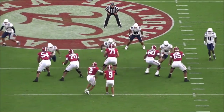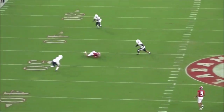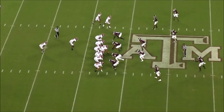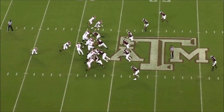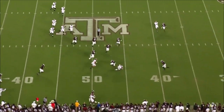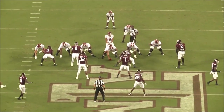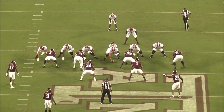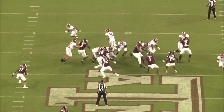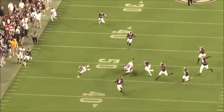Just excellent all around. Feels the rush, just steps right through, delivers the ball accurately. This play, you're going to see him do the exact same thing, but to the opposite side. Goes from over center, throws to Latu there for a quick and easy first down. Just put this in here to show his ability to throw on the move. He didn't really get to showcase it a lot. A lot of his throws on the move actually were drop passes, so I couldn't put them in here.